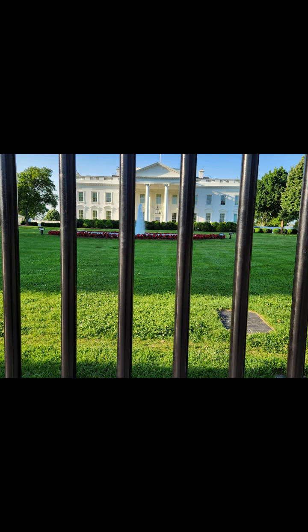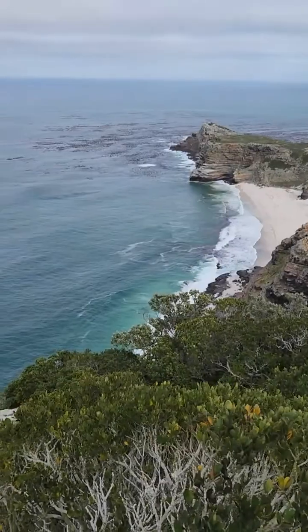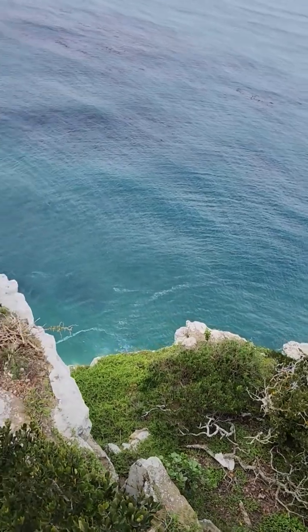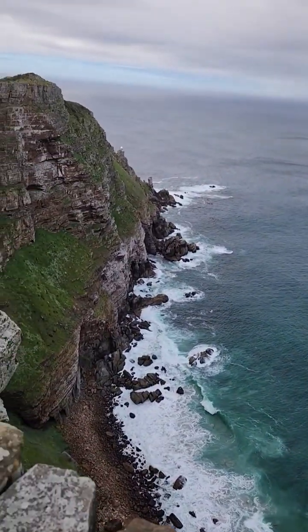After viewing the Spy Museum, the American History Museum, and having lunch, it was time to go to South Africa. The day after arriving, we took an Uber out to Cape Point and the Cape of Good Hope. The views were stunning and the water looked beautiful.